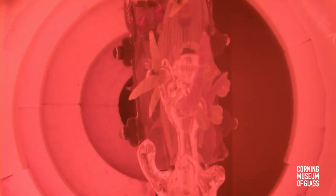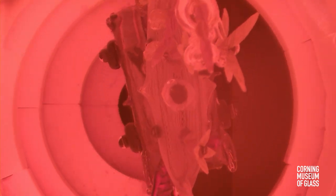We're going to put it in this lower oven here, and we have a piece of fibrefrax in there ready for you. Well, the base is a kiln shell.